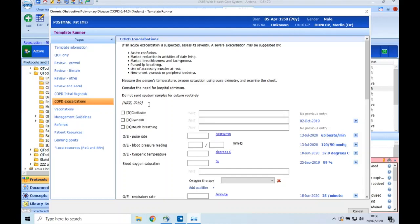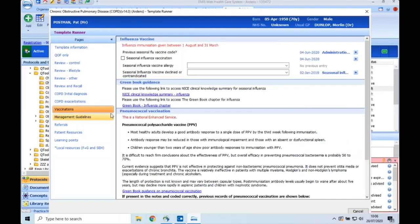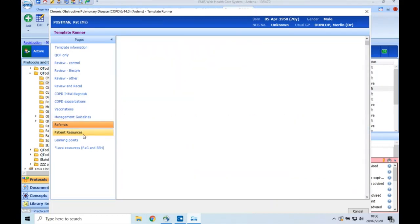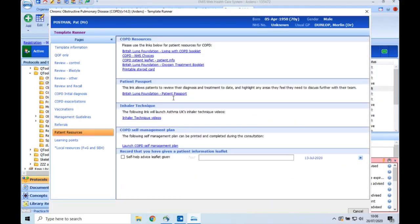Remember, the future of primary care is not just experienced GPs seeing patients, it's a whole range of clinicians, pharmacists, paramedics, etc. You've got vaccinations, flu and pneumococcal, management guidelines, and also referral advice. When to refer to the respiratory team or pulmonary rehabilitation, again based on latest NICE guidelines. Patient resources, things like British Lung Foundation patient passport, inhaler technique videos, and COPD self-management plans.